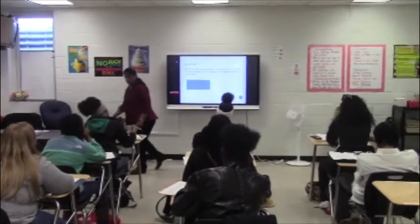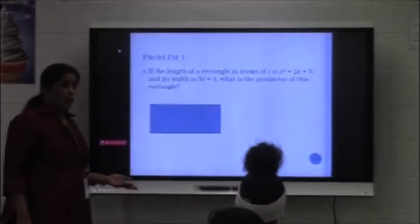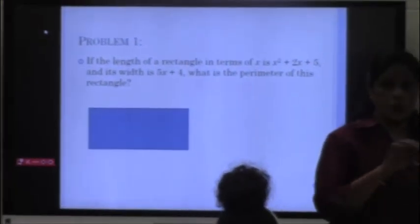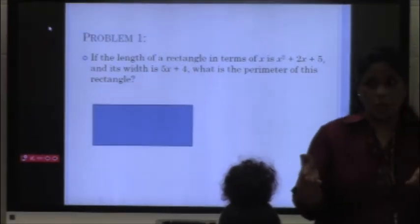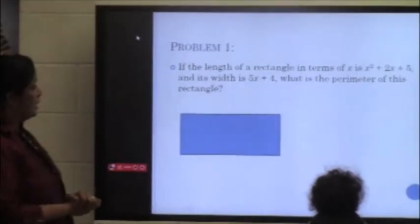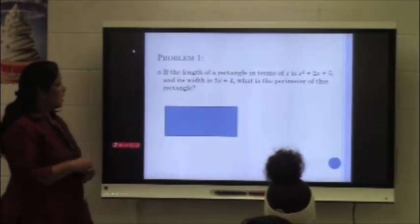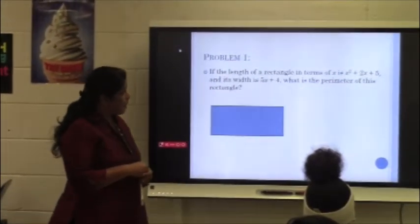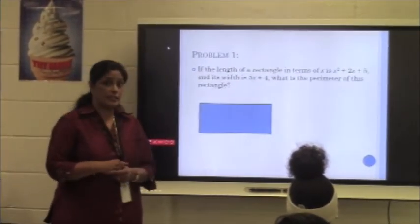Look at this problem. It's a word problem. We have to decide whether we are going to add or subtract or multiply, isn't it? That is the first step. Before doing that also, we need to read the problem first. So let me go ahead and read it. If the length of the rectangle in terms of x is x squared plus 2x plus 5 and its width is 5x plus 4, what is the perimeter of this rectangle?